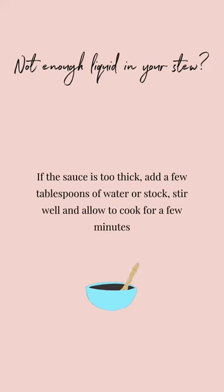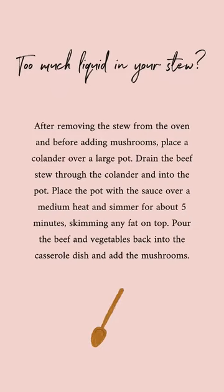If you find that your sauce is a bit too thick, just add a few tablespoons of water or some stock, stir it well and just allow it to cook for a few more minutes. On the other hand, you might actually have a little bit too much liquid in your stew, so after removing it from the oven and before adding the mushrooms, place a colander over a large pot, drain the beef stew through the colander and just simmer the liquid over a medium heat for 5 minutes.